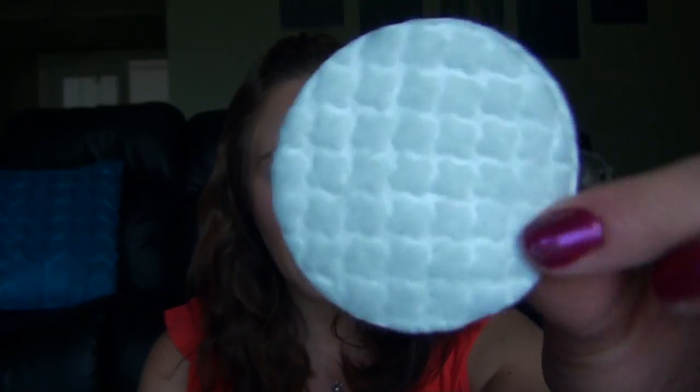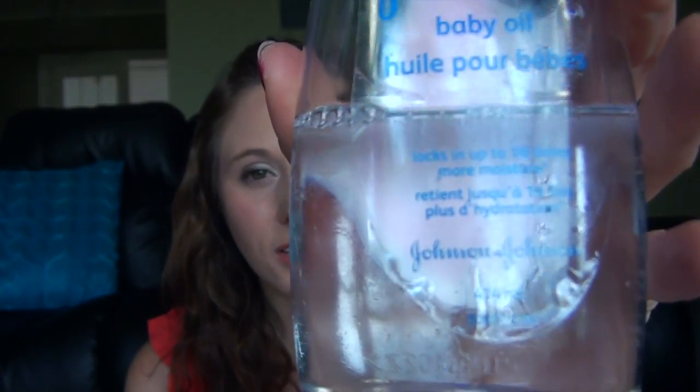So then I take my eye makeup off and I use one of these little cotton pads I get in the big packs, and in the evening I take my makeup off usually with the Johnson & Johnson baby oil. I got a nice big bottle of this and it works so well. It's a little bit oily around the eyes, but since I'm going to be removing that oil layer anyways, it doesn't really matter.